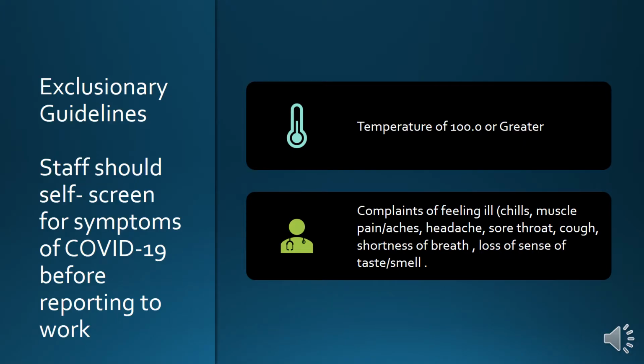The district recommends that staff should self-screen for symptoms of COVID-19 before reporting to work. Once staff arrive at work, there are some exclusionary guidelines that we have received from the Texas Department of State Health Services and the CDC. Those exclusionary guidelines begin with temperature of 100 or greater. So if a staff member arrives at work and feels feverish or has a measured temperature of 100 or greater, they would need to go home.